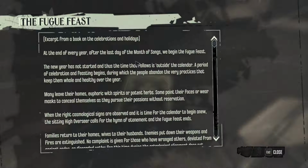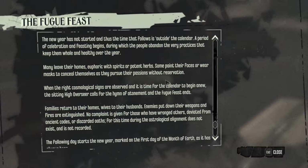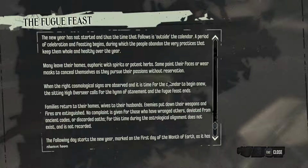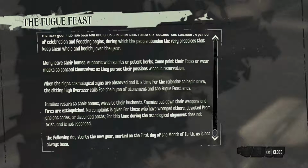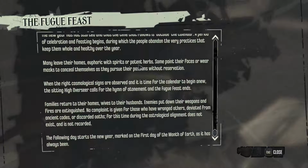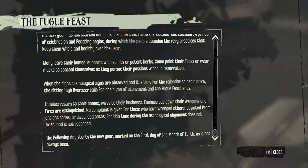At the end of every year, after the last day of the month of songs, we begin the Fugue Feast. The new year has not started, and thus the time that follows is outside the calendar. A period of celebration and feasting begins, during which the people abandon the very practices that keep them whole and healthy over the year. Many leave their homes, euphoric with spirits and potent herbs. Some paint their faces or wear masks to conceal themselves as they pursue their passions without reservation.